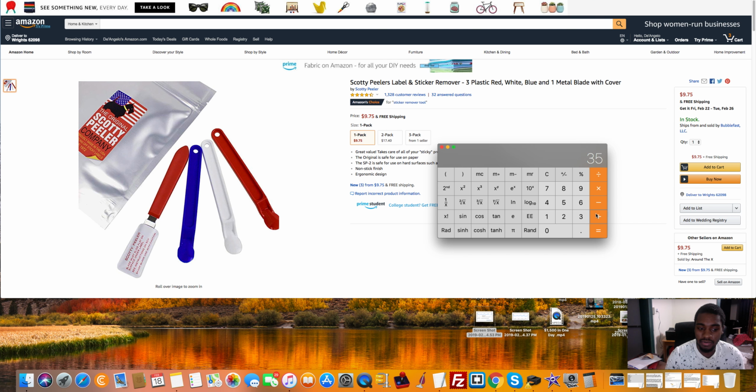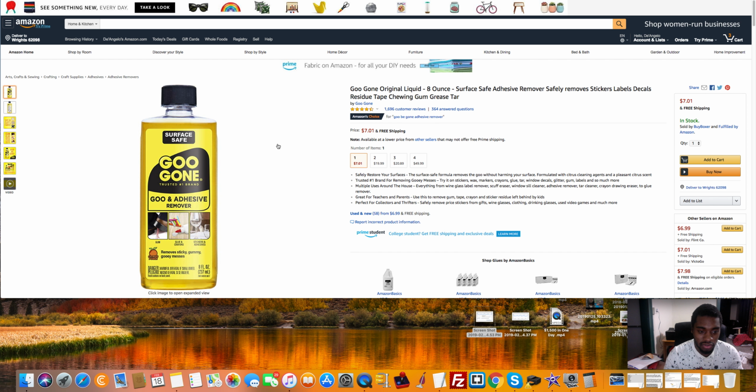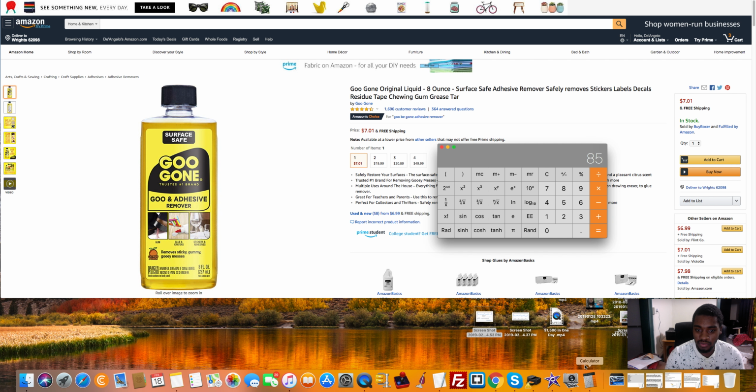You're also going to need one of these little tool thingies here. They work really well for picking the little plastic part for the labels. This right here is $10. Then you are going to need some of this Goo Gone. This works if you are using a heat gun or a space heater or something like that for those labels on the back.